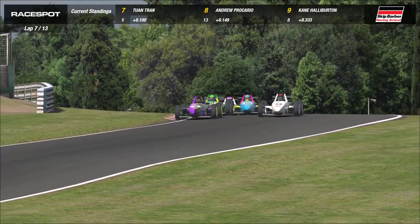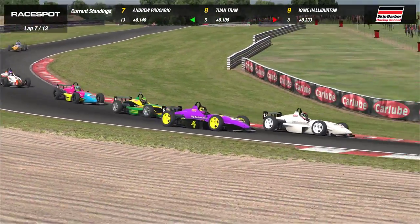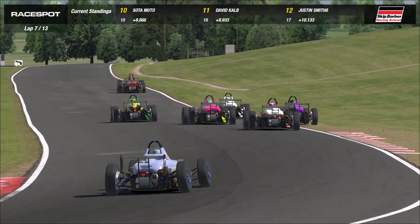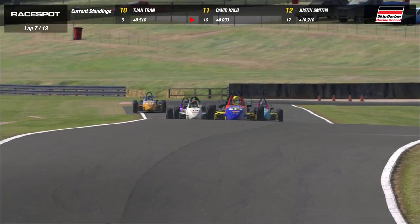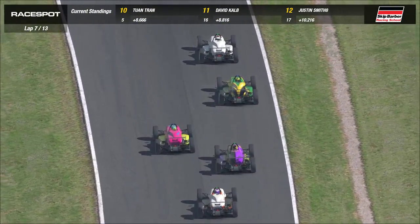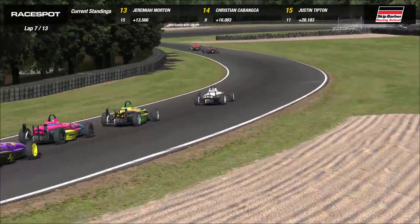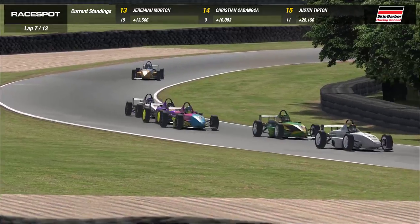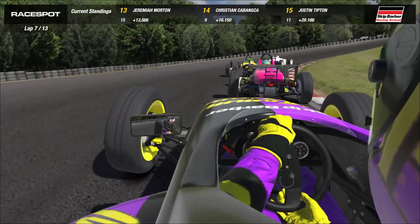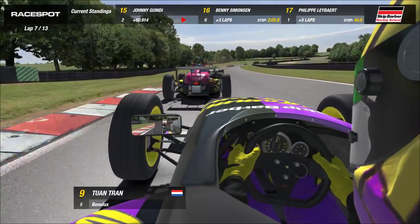The 13 machine again, Precario, very good drive off that first corner, hard on the brakes into this left-hander at turn three, and the 13 machine is going to move himself up into, I believe this is going to be P7, and actually Kane Halliburton bounces as well. Here comes the 10 of Sota Muto, so the 5 is going to drop three spots in just one corner, and that's one of the things I was talking about, Alvin. If you get passed into corner number three, it's a very good chance you just get freight trained into corner number four.